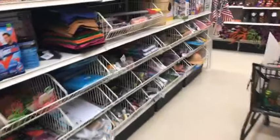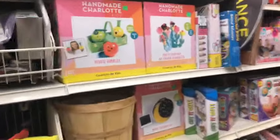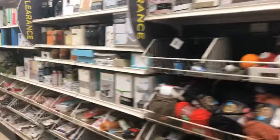Love it. So definitely be checking this out. Clearance. Handmade Charlotte Kids. Oh my gosh, Handmade Charlotte. I know her. We're friends. I've met her at a few conferences. So, okay. What the heck?